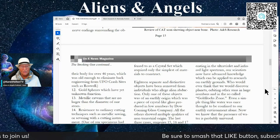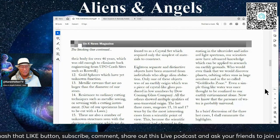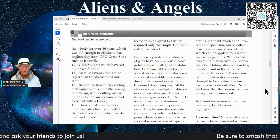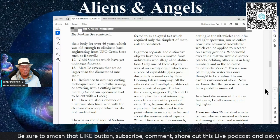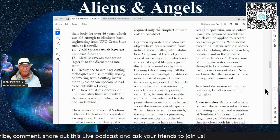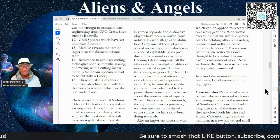The smoking gun continued. Number 12, gold spheres, which have yet unknown function. Number 13, metallic caverns that are no larger than the diameter of one atom. Number 14, resistance to ordinary cutting techniques such as metallic sawing or severing with a cutting instrument. One of our specimens had to be cut with a laser. Number 15, there are also a number of unknown structures seen with the electron microscope, which we do not understand.